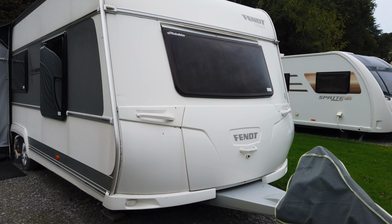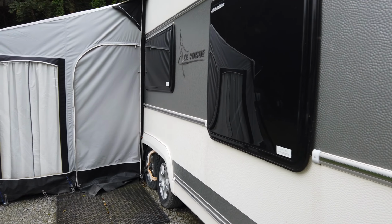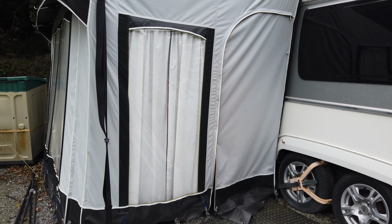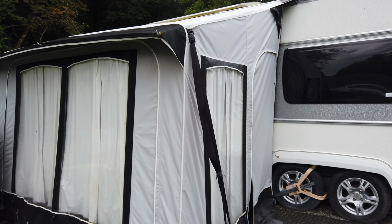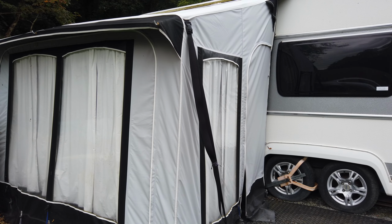Of course, number one is a dry caravan. It doesn't have to be fancy, but it has to be dry. And the number two item is an awning. And we are so happy with our all seasons awning, which we keep up in winter, and it serves us as our shelter, our storage, our cooking area. We really like this awning.